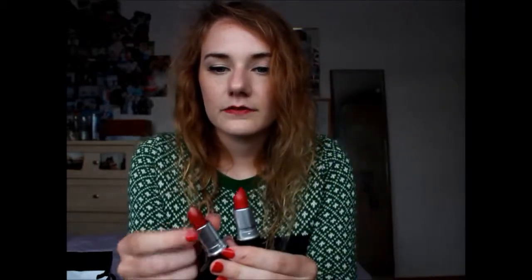These last bits are all from MAC, just because it is quite a lot cheaper out there than it is here. So I got some backups of my favourite lipsticks: Ruby Woo and Russian Red. They just look so pretty when they've been used. So yeah, just some spares because I am running a bit low on those ones.